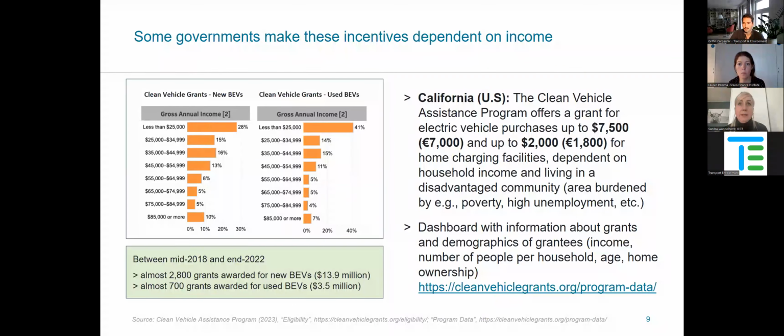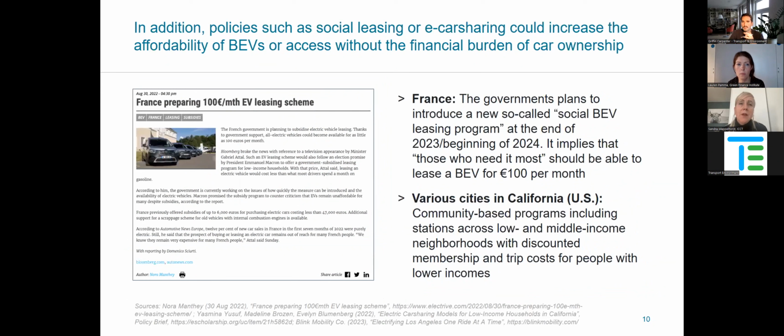And as the next slide, this is an additional policy. It is not only focused on the used BEV market, but I think it's still worth mentioning. France is planning a so-called social leasing program. I think that was addressed before, that this is also a way to help those who cannot afford a new car and go beyond the early adopters to finance a vehicle. It's not being started yet. There are not too many details out there yet, so I cannot say anything about the successes, but this is certainly an interesting program.